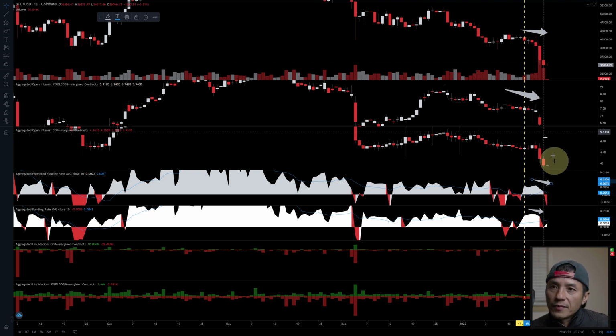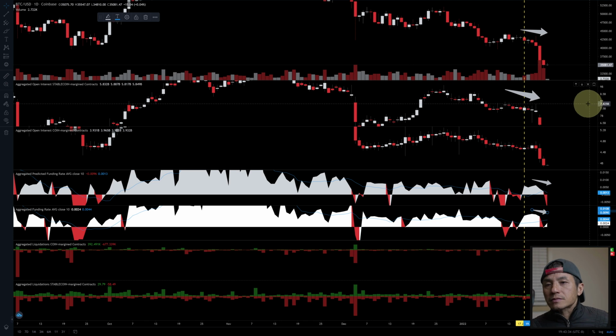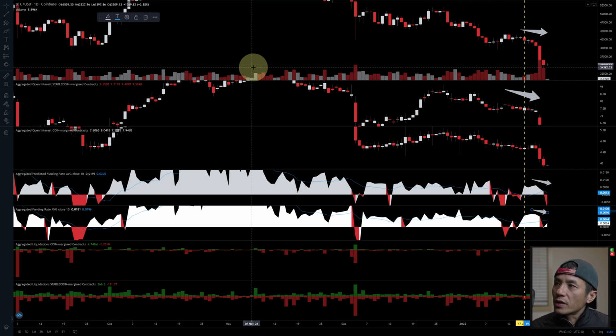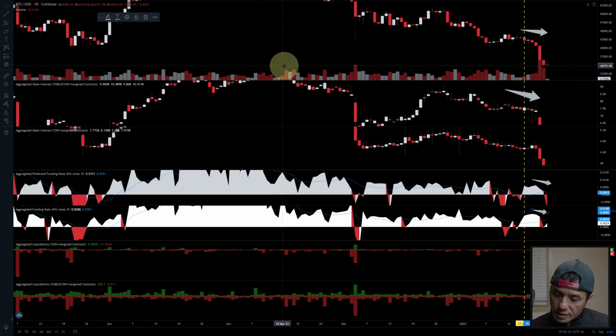There may be some action here. Actually, down here, let's go down. On the predicted, it was positive funding, then it dropped to negative funding. On the non-predicted one, the aggregated funding average, it did the same thing, but then it's starting to pick back up again. So there's not a lot of action here. If anything, it's just going to range. I don't expect otherwise, but we can confirm it on another chart. And this one is from Coinalyze, if you're curious.